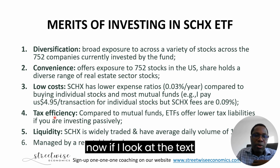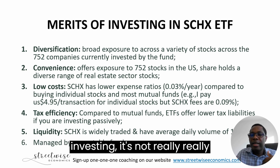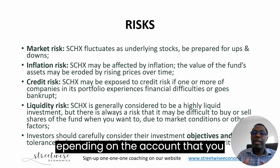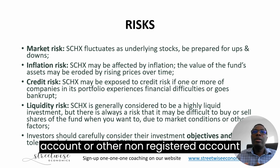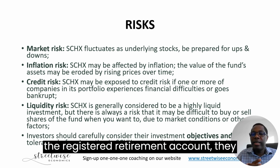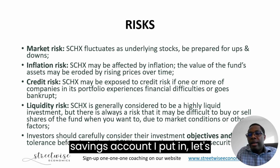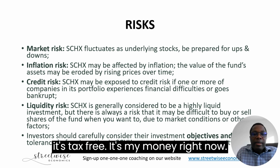And now, if I look at the tax efficiency, because it's passive investing, it's not really expensive, because you just buy and hold. When you sell securities, it triggers tax liabilities depending on the account that you are invested in. In Canada, if it's in the margin account or other non-registered account or RRSP, you pay some tax. In terms of the registered retirement account, they actually withhold the money, right? So in this case, if it's in the tax-free savings account, I put in, let's say, 25,000, it turns into a million, it's tax-free, it's my money, right?